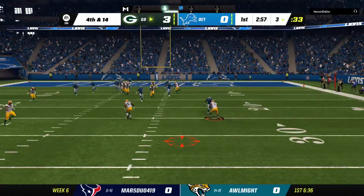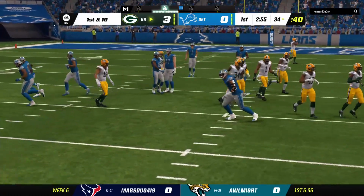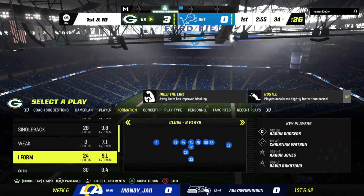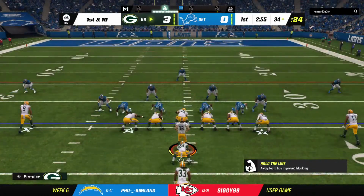And here now the punter Fox as he sends this one away. And that one didn't accomplish a whole lot. It'll be down inside the 35-yard line. The Packers take over 1st and 10 at the 34 now.